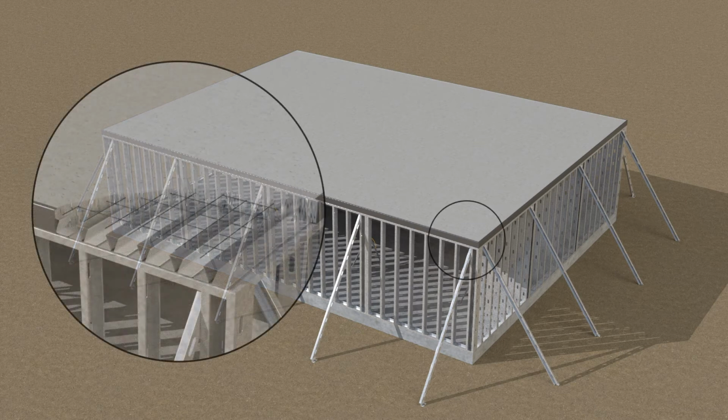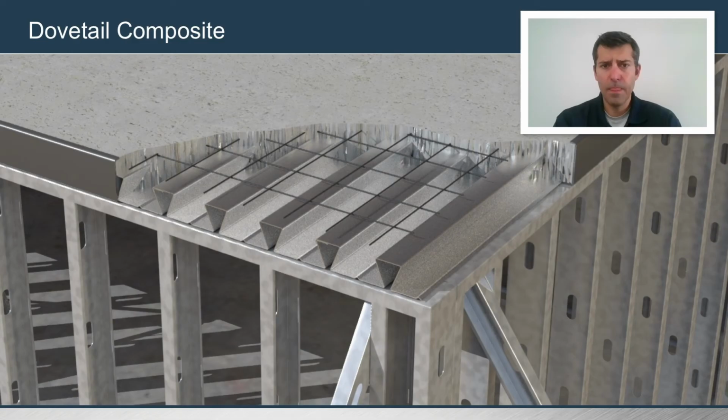Let's focus on the cutaway of the assembly. The deck bearing on metal studs, concrete filling the cavity. No permanent interstitial beams, only temporary shoring until concrete comes up to strength. The result is an uninterrupted fire-rated slab.